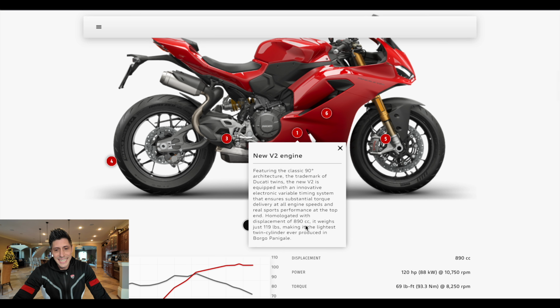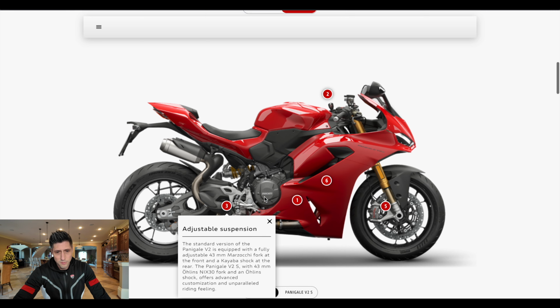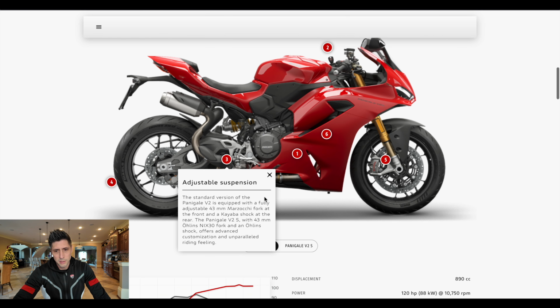So it's an 890 cc displacement, and it weighs just 119 pounds, making it the lightest twin cylinder ever produced out of Ducati. So that's really cool. Number 3, adjustable suspension. That's great. Marzocchi fork. This is the non-S model, I believe, because I think the S model gets Öhlins suspension, but I'm not positive. Oh, the S does get the Öhlins, sorry. Yeah. So Marzocchi with the non-S, the S gets the Öhlins.